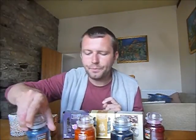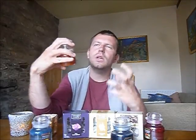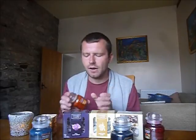The next one is Honey Clementine. Now, I believe this is available in both the US and the UK. Honey and Clementine don't really shout autumn to me. Both are available any time of the year. I must say, on cold sniff, it reminded me a lot of Spiced Orange, which I think is a UK scent. I'm not sure if you can get it in America. But there's definitely a spiciness to it.